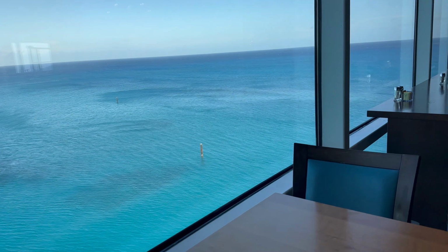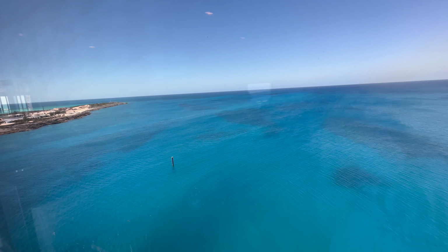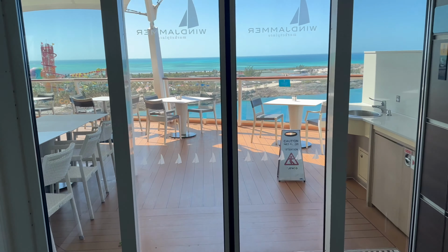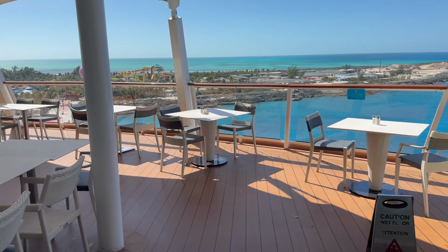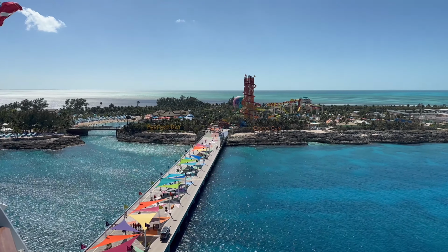Windjammer Buffet is pretty quiet, so a quick breakfast here, and of course, lovely view. The first time we were on Anthem of the Seas, we didn't even find this location, but if you go out the back of the buffet, there's this great outdoor seating area, which today gives us a great view of Coco Cay.